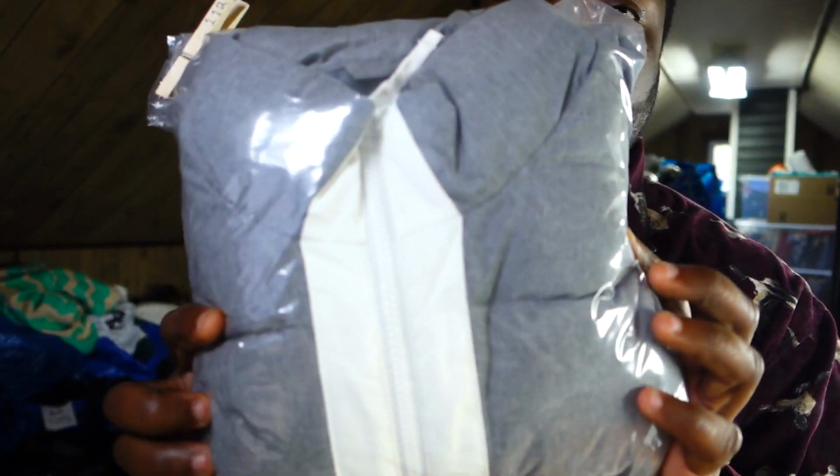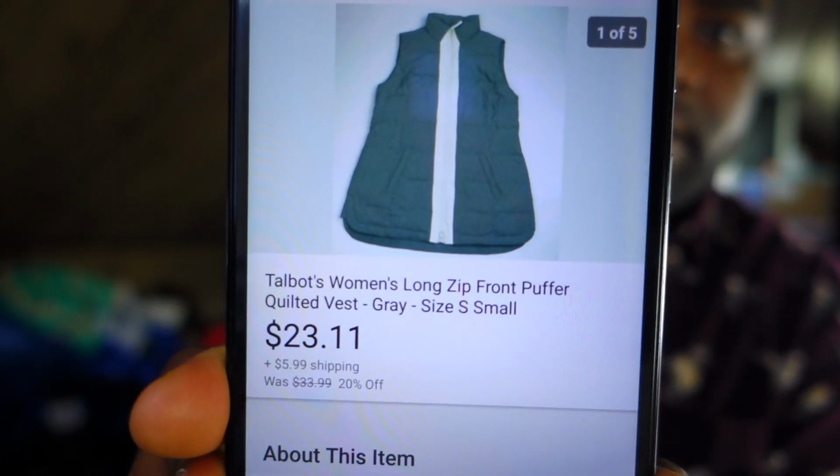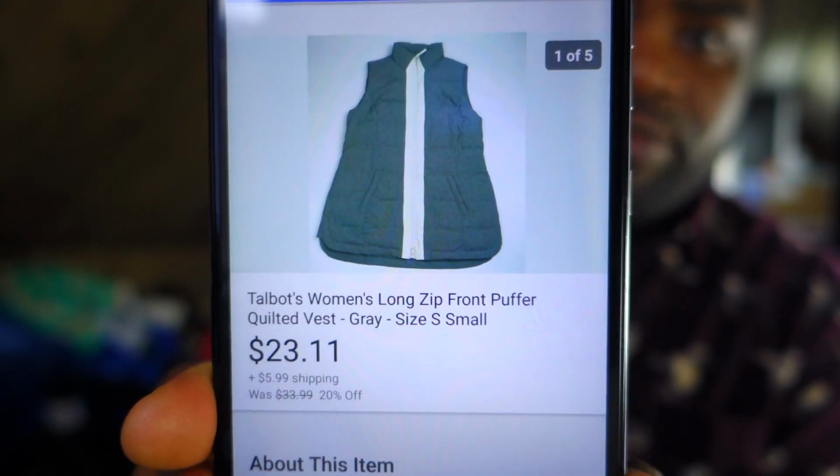Tuesday, we sold about 11 items for $300, and here's a few of the standouts. The first one we have is this Talbot long zip puffer coat. Puffer vest. It's a puffer vest. I don't think it was down. It was quilted, but it's not down. Check it out. It sold for $23 plus shipping. Yeah, that's the first item right there.